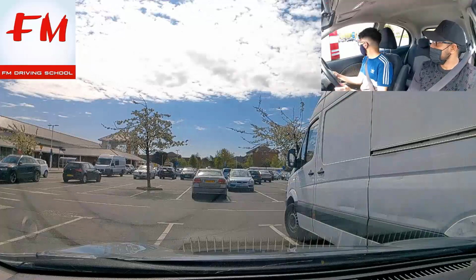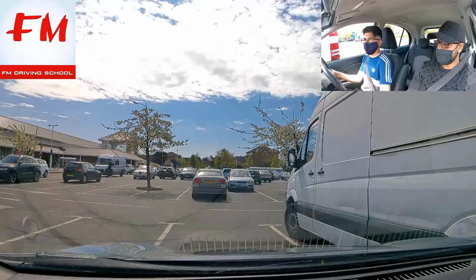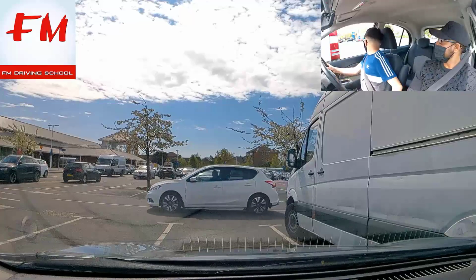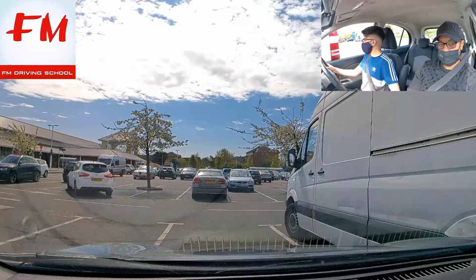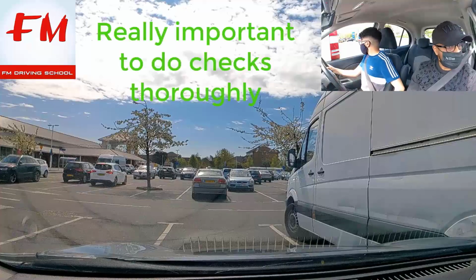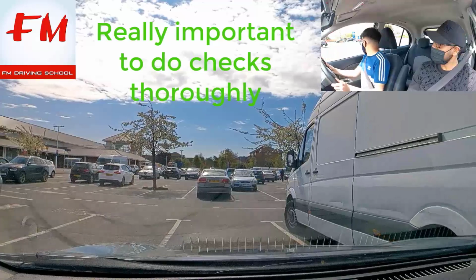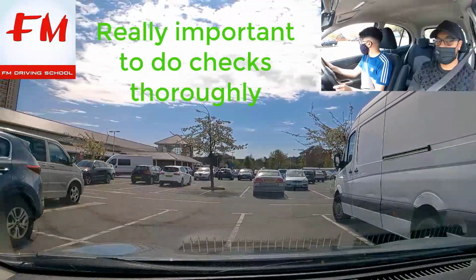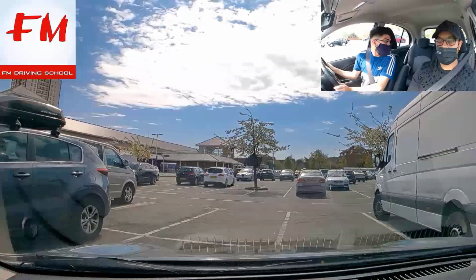Now here the key is, as a student, look at the student right now, very good student, checking, look at the observation he's doing thoroughly. Now in a car park there's so many hazards, cars, other learners trying to practice maneuvers, pedestrians walking through, kids walking through just to get from one side to another, not really caring about who's in front of them or who's behind them. So really, really important that you check your observations thoroughly. This is the most important part when you're doing the maneuver here.